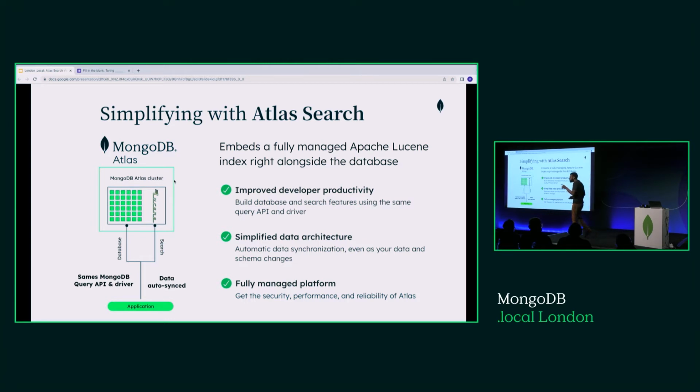And so you have one driver, one API, one connection string, one cluster. It's that simple. You go to the same place for all your data needs, your document data store needs, rather, to be specific. I'm not telling anybody here I'm doing away with S3. That's not happening. This is transactions and searches.